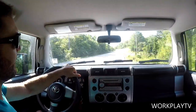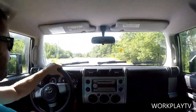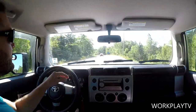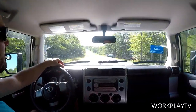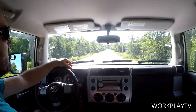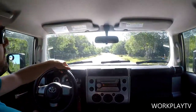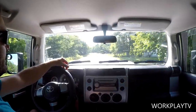So like I said, I had this vehicle on an 1100 mile trip up to New Brunswick, and in other vehicles I've been in, on long road trips you get very uncomfortable. I didn't get uncomfortable in this thing at all. I was extremely comfortable the whole time, whether I was driving like this, slouched back, cruising on the highway, whatever.